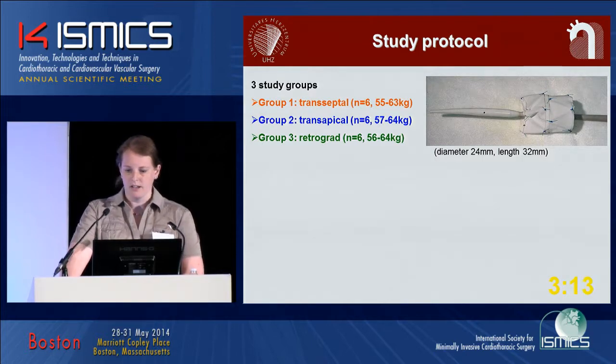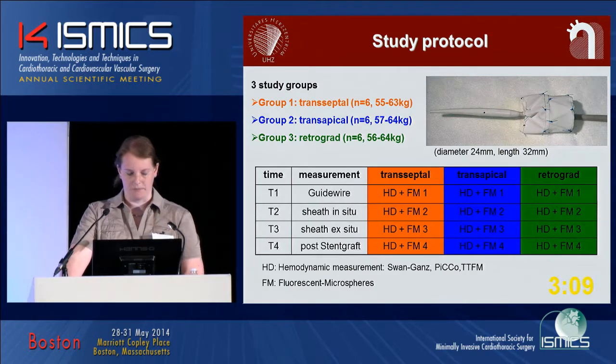We used a short stent graft adapted for our pigs, and here you see our measurement protocol. First, we measured with the guide wire in situ. Next measurement point was with the sheath in situ. Then after sheath retraction was the next point, and finally after stent graft deployment.